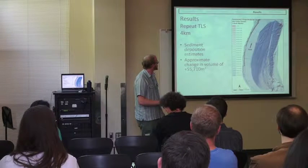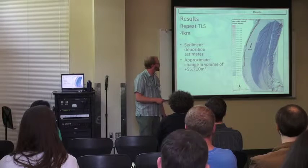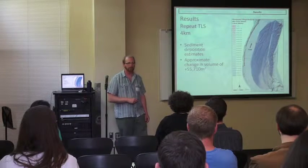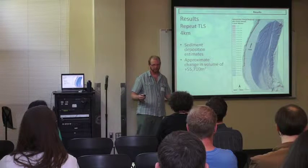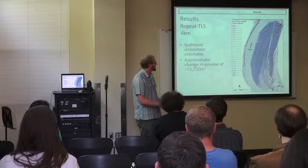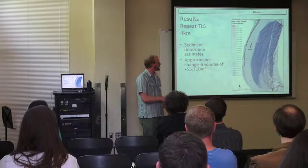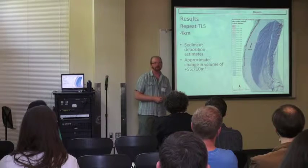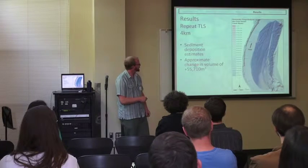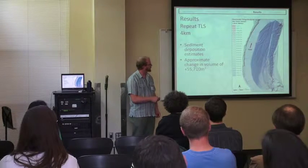And so let's talk about some preliminary data. It should be understood that this data here I have no error analysis on. I have no error analysis on any of this data yet, so this is something I need to work on. So the sediment deposition estimates, we can see that same bar we were looking at.